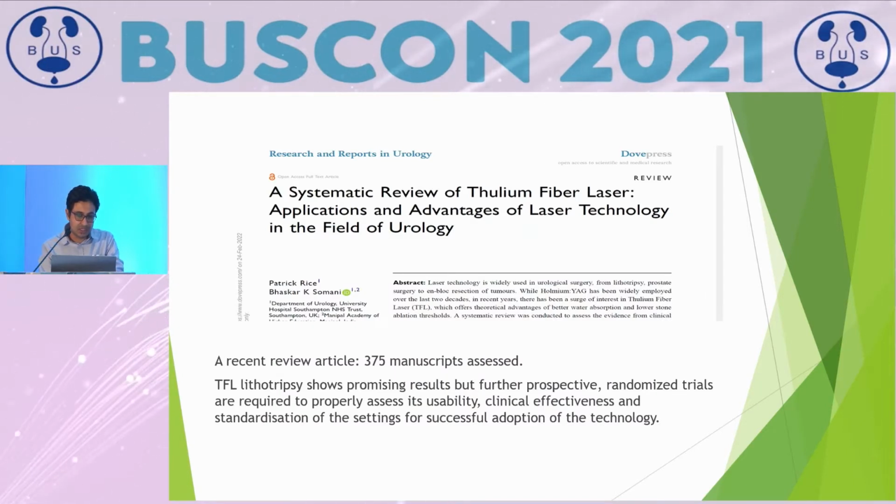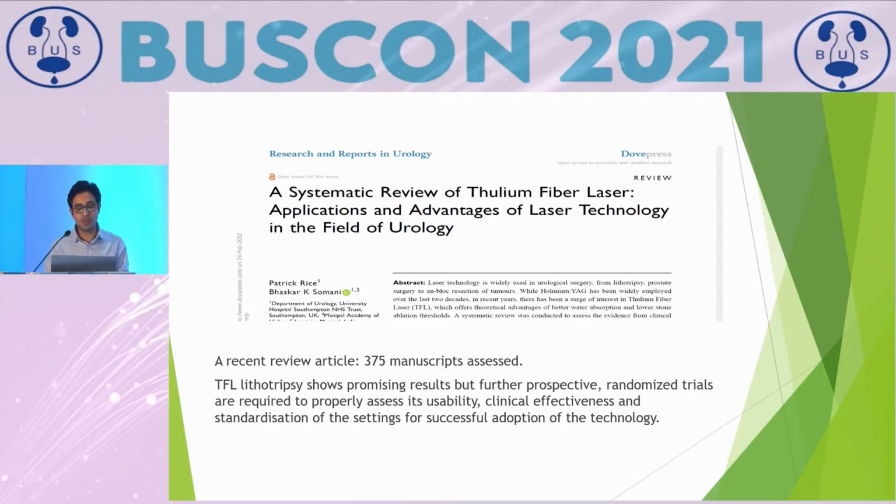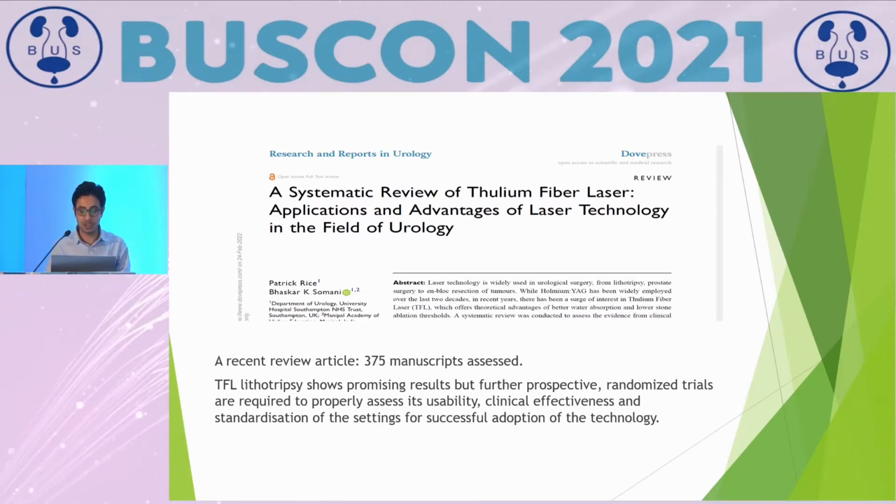And this was a systematic review article which assessed 375 manuscripts, and what they say is that thulium fiber laser lithotripsy shows promising results, but further prospective randomized trials are required to properly assess its usability, clinical effectiveness, and standardization of the setting for successful adoption of the technology.